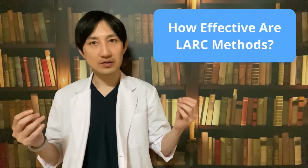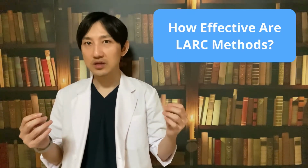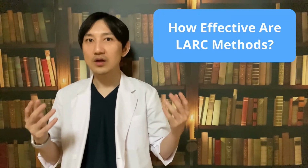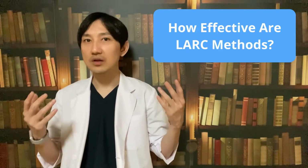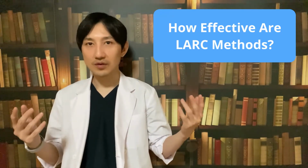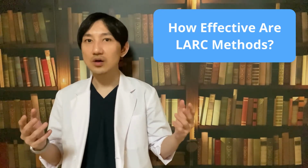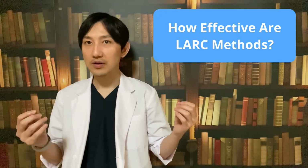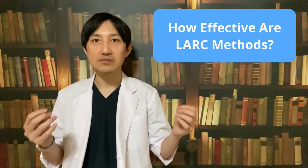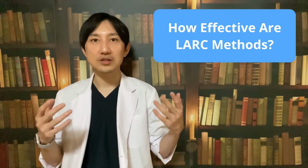Next, how effective are long-acting reversible contraceptive or LARC methods? LARC methods are either the birth control implant, which is put in your upper arm, or the intrauterine device or IUD, or intrauterine system or IUS, which are put into your uterus. Once these have been put in by a doctor, you can forget about them until they need to be renewed. So there is no such thing as user failure for these. All three LARC methods have a 99% effectiveness rate as long as you have the device or implant taken out and renewed when it is out of date.